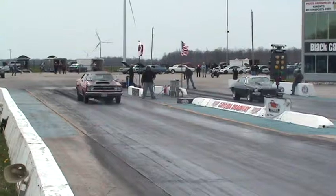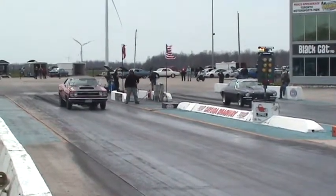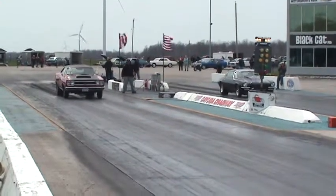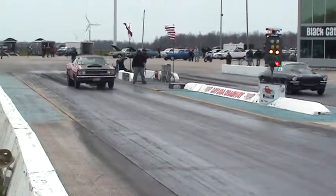Norm Tannehill now from Stratford and his 70.5 Camaro. Small block, 427 under the hood. 1112 dial-in. Barry A. Lee, 1050 out of Kitchener. Barrel lead.